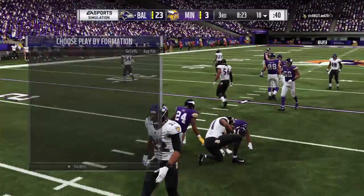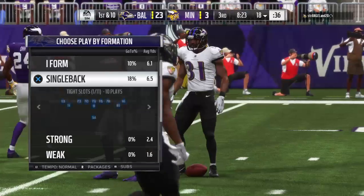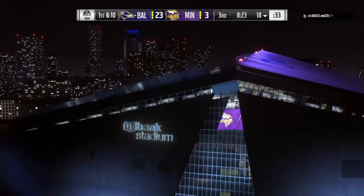A very good return that time. 18 yards. And the Ravens, they'll take over. The Ravens offense getting ready now for their first possession of the second half. They have the lead here.